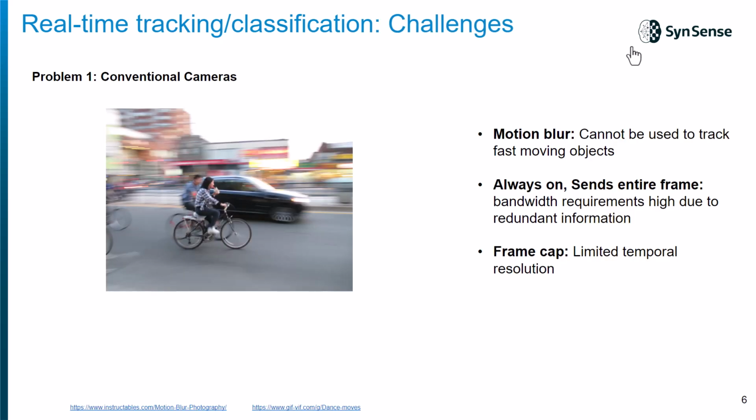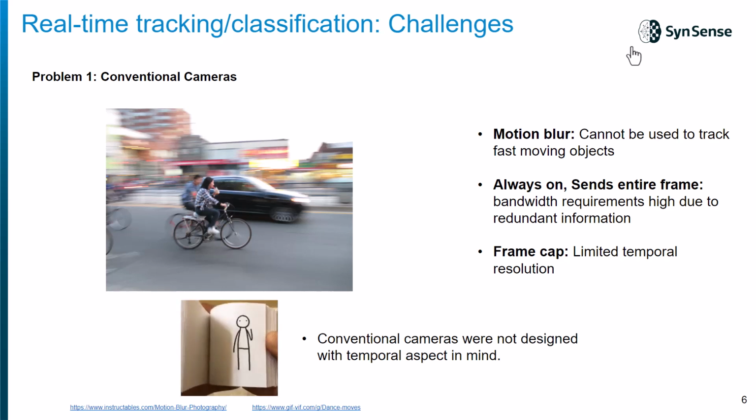Again, a quick reminder of the issue with conventional cameras and what dynamic vision sensors and event-based cameras bring to the table. Conventional cameras suffer from motion blur, so they basically miss what's happening between two frames. That's why sometimes we see this kind of blur. They are also insensitive to the information content of the scene. They just keep sending information at a fixed frame rate, whether or not interesting things are happening in the scene. They are not sensitive to the local spatiotemporal content of the scene.